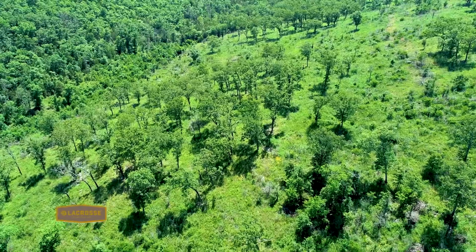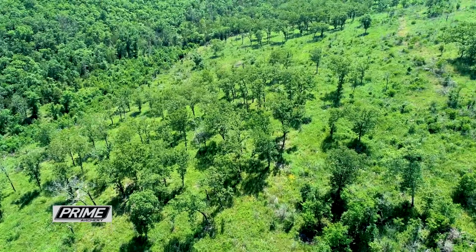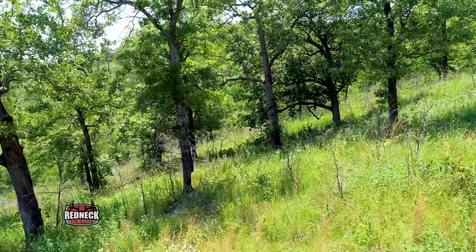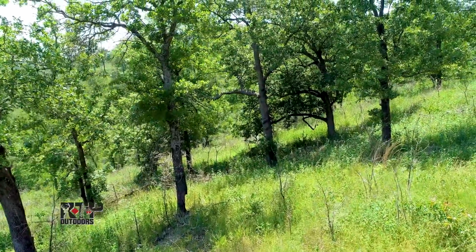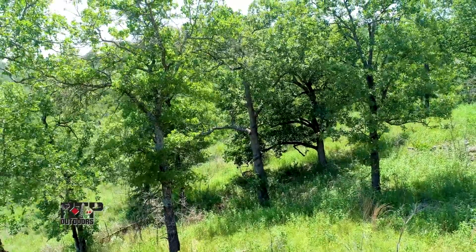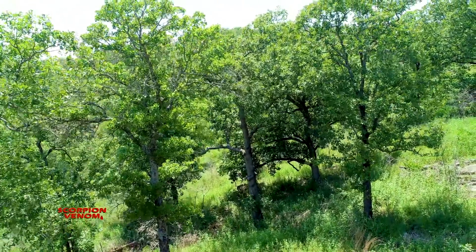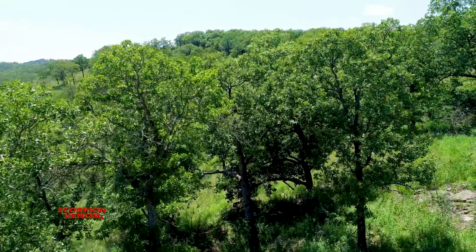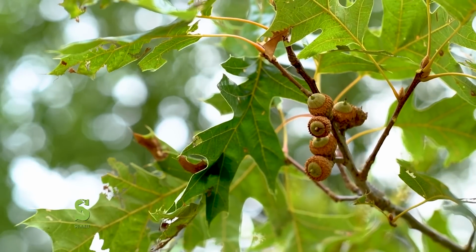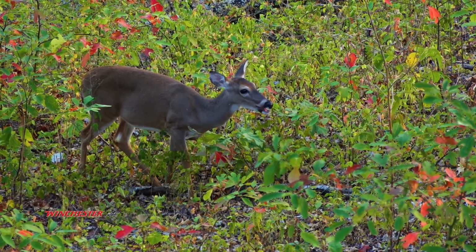This is another reason why we really like savanna type habitats. When we go into a closed canopy forest and we use TSI, timber stand improvement, to open up the canopy, allow more sunlight to reach the ground, not only are grasses and forbs flourishing, the trees that we specifically left, those high quality trees, well, they're going to be able to maximize their potential. And that also goes all the way down to the acorns that they produce. Those acorns from those trees are going to be more attractive.